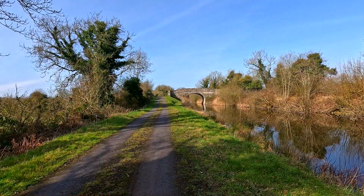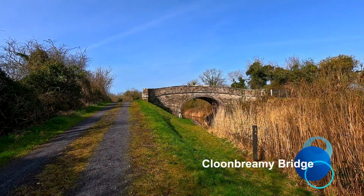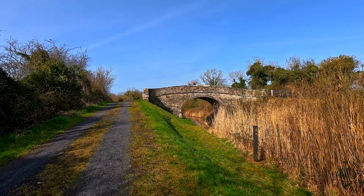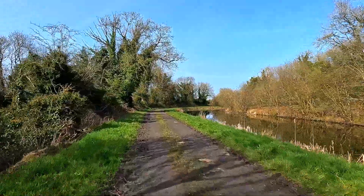The Royal Canal is at its highest point near Mullingar. From there it descends through 20 locks to Richmond Harbour. There are a total of 46 locks on the Royal Canal. 8 of those are in County Longford.